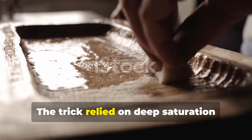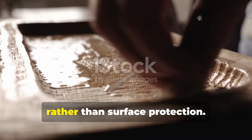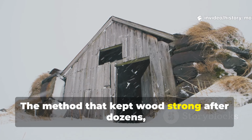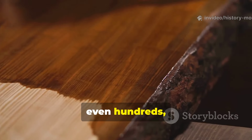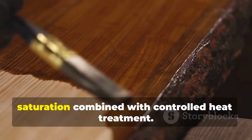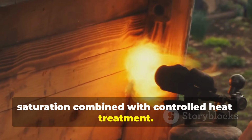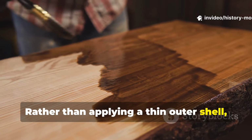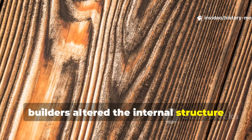The trick relied on deep saturation rather than surface protection. The method that kept wood strong after dozens, even hundreds, of storms was deep oil and resin saturation combined with controlled heat treatment. Rather than applying a thin outer shell, builders altered the internal structure of the wood.